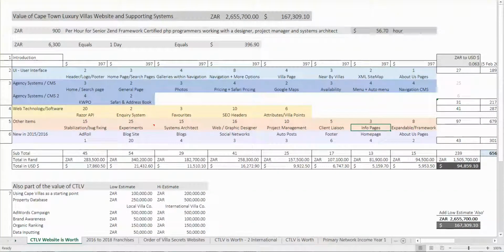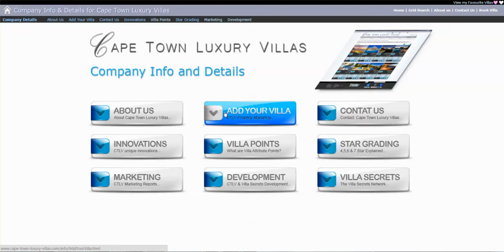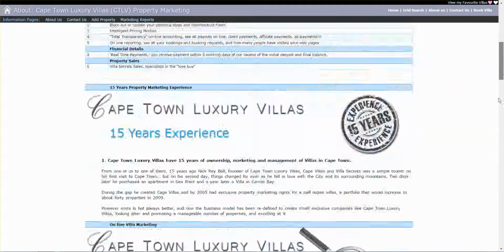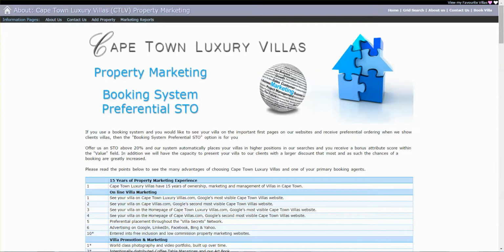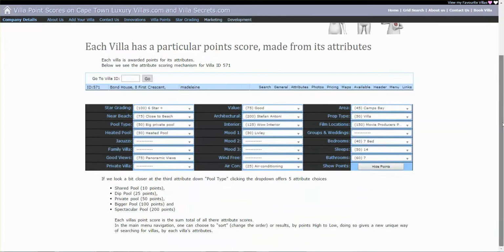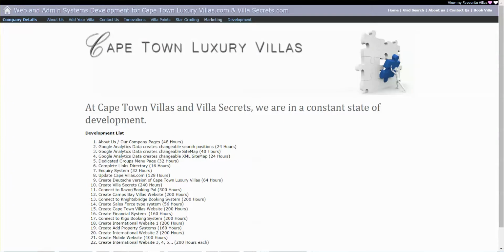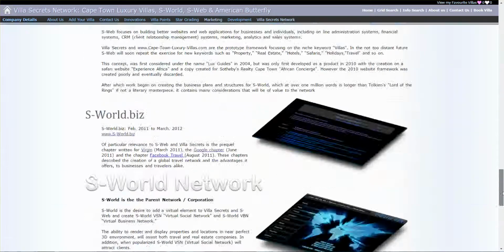Info pages, they're here somewhere. Let's have a look. If we hit info at the top, we have various info pages. Here's Add Your Villas, and that's got various sub pages. There's things on the point system, how we score things, why we grade things, how we grade them, and little things that we did along the way. Villa Secrets network.